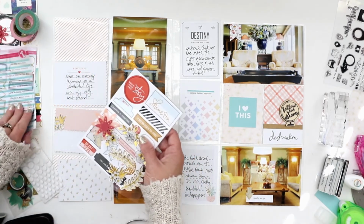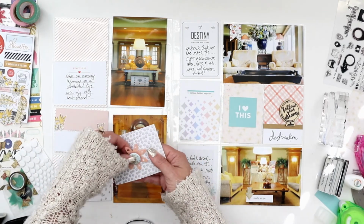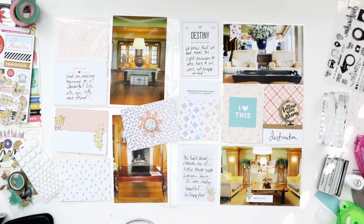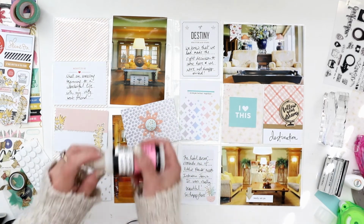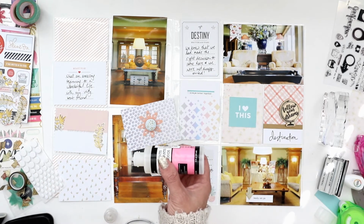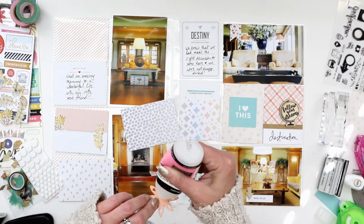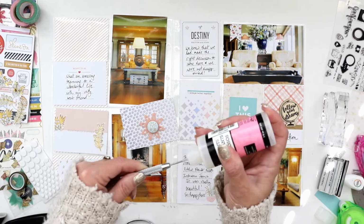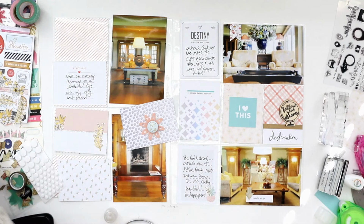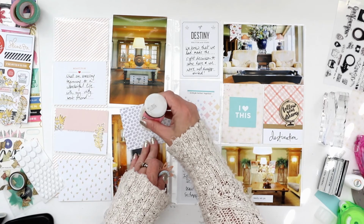And I always tell people, especially when you're doing an album like this, see the journaling not as one big chunk of text, but all the little bits and pieces. Every journaling card fits in and is a part of the whole. And so if you were to take all the journaling that you do across one album and put it into one document, it will probably be several pages long, right? But we don't see it as several pages long because we're doing it a little bit at a time.